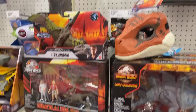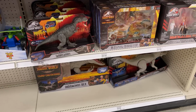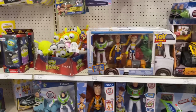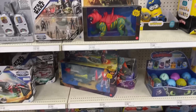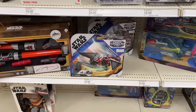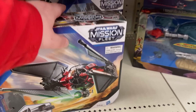We're moving on to some Jurassic World, and always plenty of dinos. Got some different sets going on today, so pretty cool if you're into the old Jurassic World. Tons of dinosaurs at Target. Got some Pixar, some Ben 10. Here's our retro He-Man. Got that Battle Cat. All kinds of good He-Man stuff. Check it out. There's the TIE Whisper. Kylo Ren, Kenobi, and his Jedi fighter. That's kind of cool.